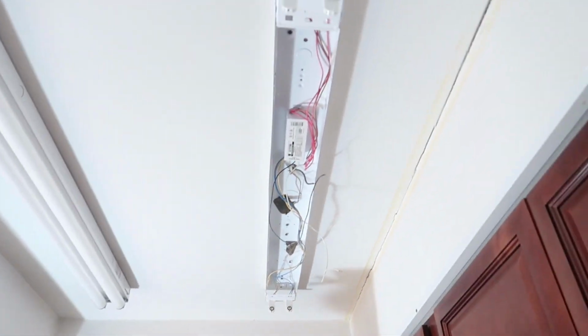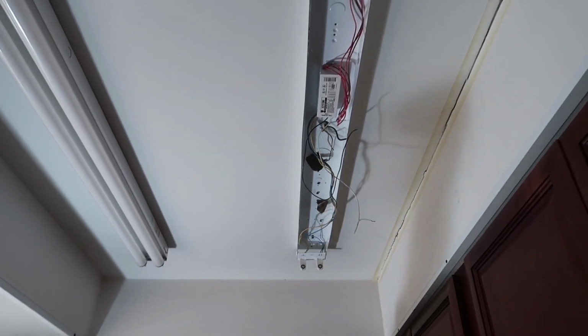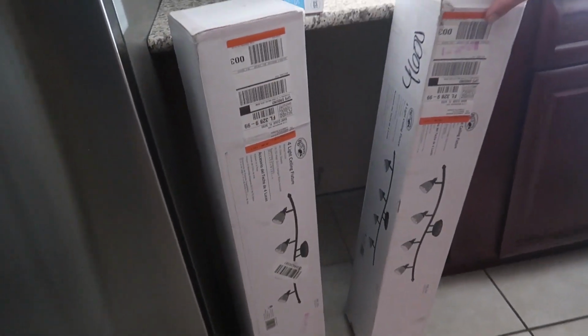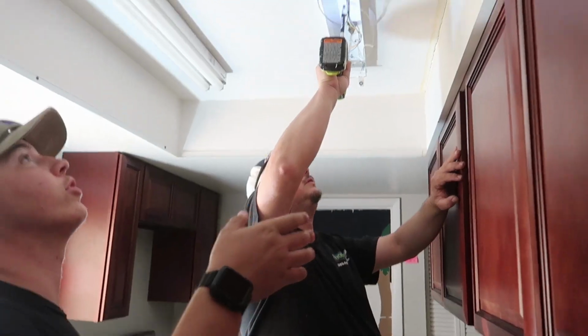This is what's next. We're taking these old, yucky ballasts out, and we're going to put up fluorescent lights here in the box. We're going to put up two of these beautiful, fancy bar lights, I don't know what these are called. So you got to get these unboxed while I get this down.